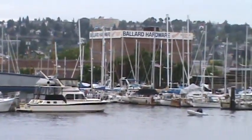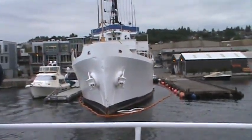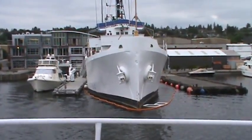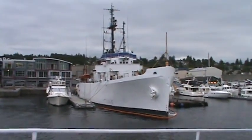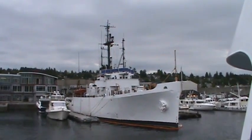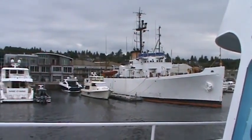This is to put around vessels when you're doing things like fueling them or any sort of spillage. They want to contain it so that it doesn't get leaked into our fresh water here.